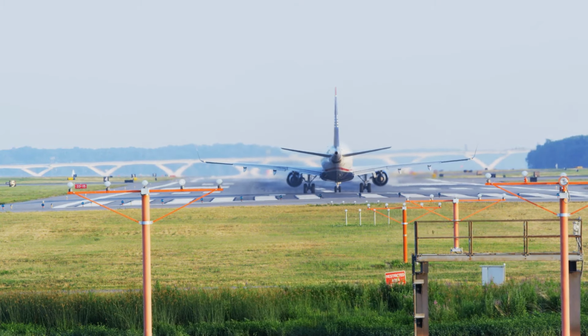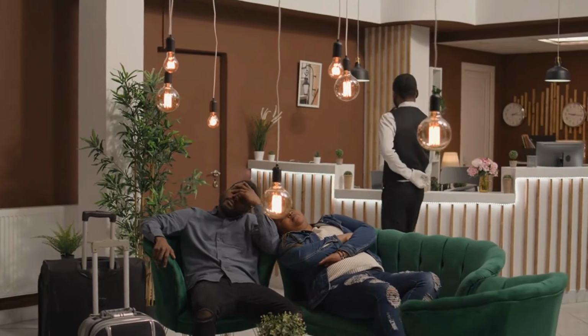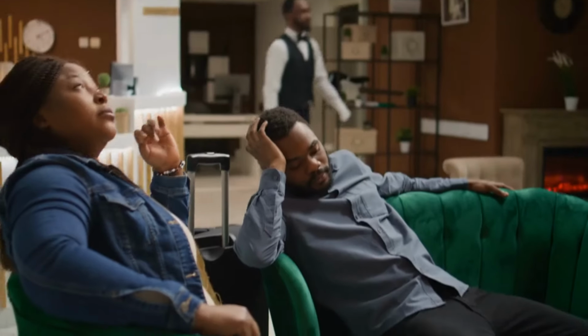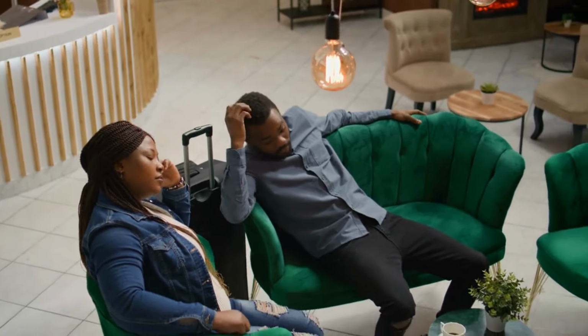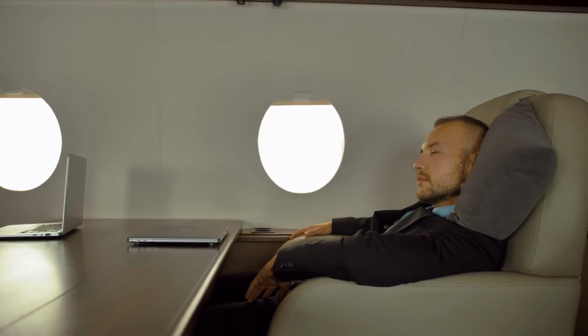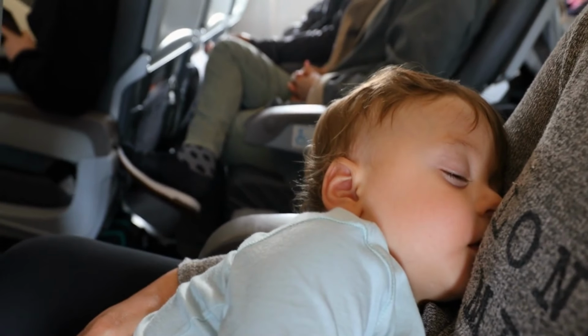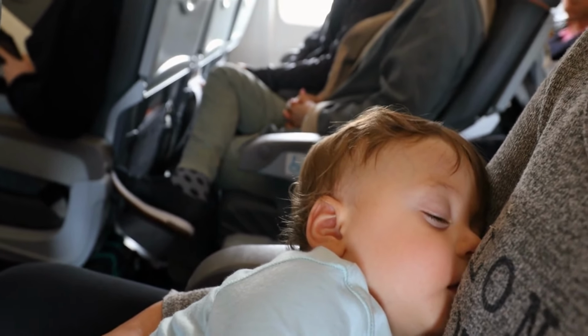The first rule of beating jet lag? Start adjusting your sleep schedule a few days before your flight. Gradually shift your bedtime by an hour or two to sync with your destination's time zone. When you're on the flight, avoid the temptation to nap at the wrong time. Instead, try using a sleep mask and earplugs to block out distractions and get quality sleep when needed.